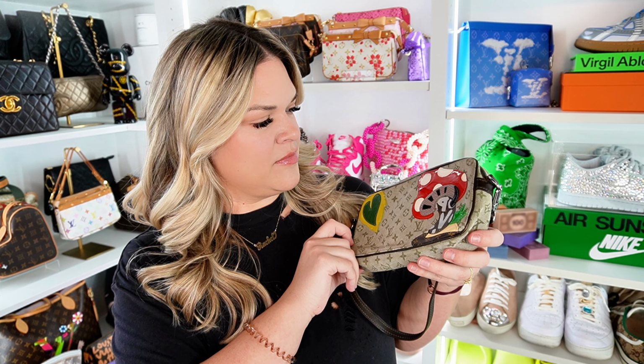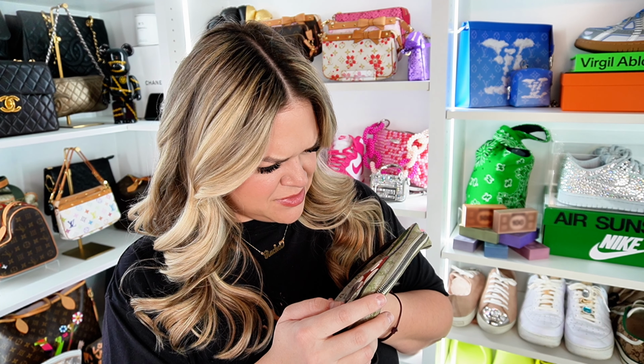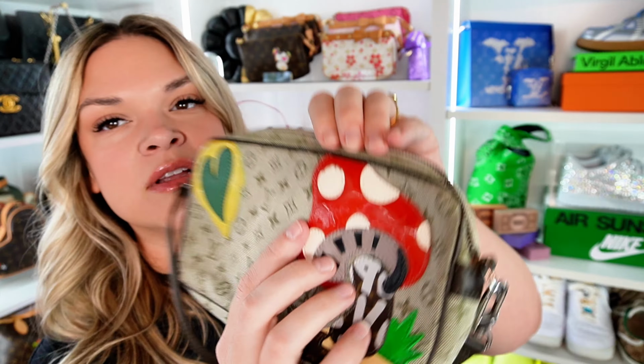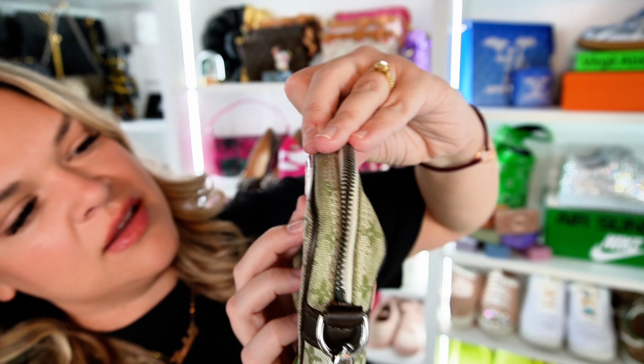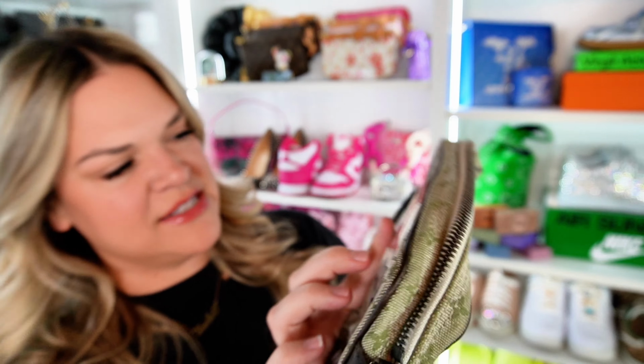Okay, so here we go, guys. This is the 2002 oh no, there is an issue with this bag. Shoot, look at that. The top of that circle there almost looks like chewed up. That is really weird. Shoot, I don't know how I feel about that.